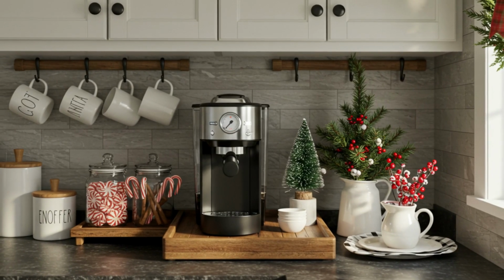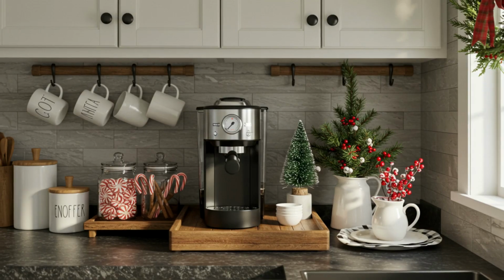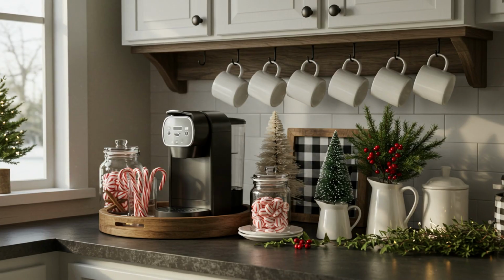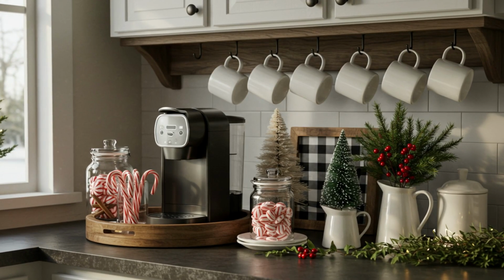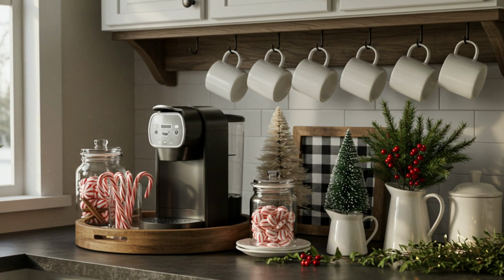Add a small glass jar filled with cinnamon sticks and another with peppermint candy canes for festive stirring options. Place a miniature bottle brush tree beside your machine and tuck a small evergreen sprig with red berries into a vintage creamer pitcher. This creates what designers call a micro moment, a small, perfectly styled vignette that brings joy every single day.